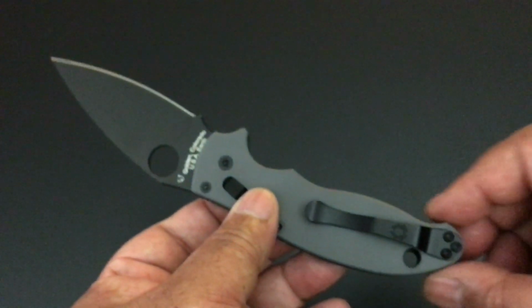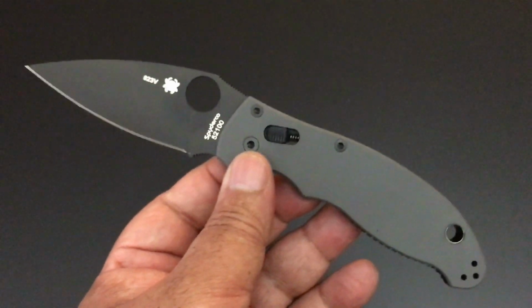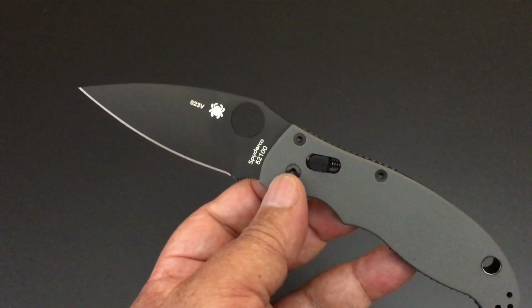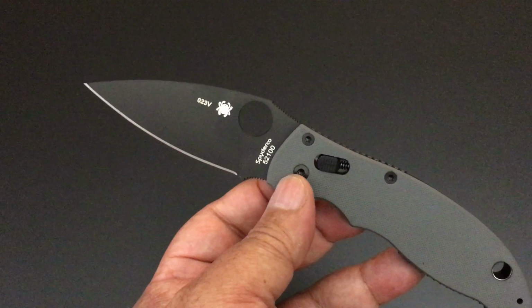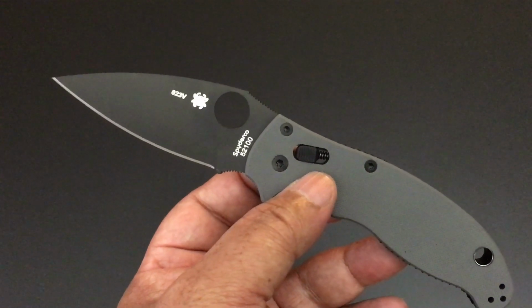It is a Manix 2 in all ways. That is a 3.4-inch blade. It's full flat grind, and it's like a traditional Spyderco shape blade. Spyderco loves these leaf shapes, half leaf shape kind of blades for their standard bearers.